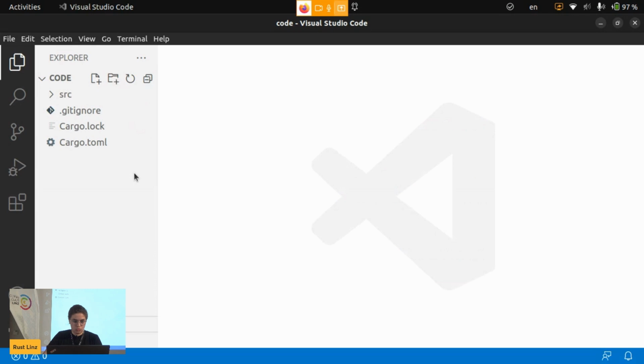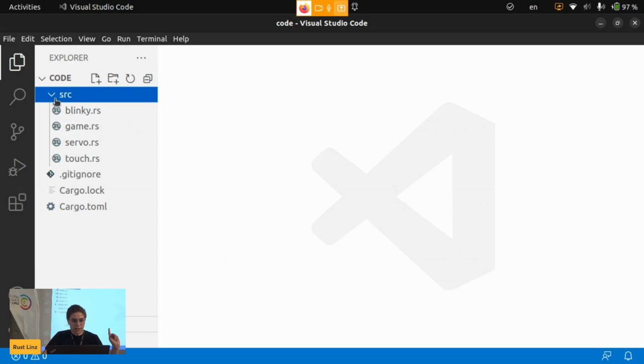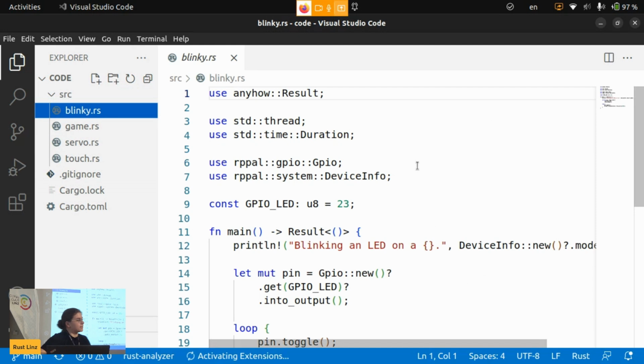So this repository is also online on GitHub together with the slides, so you can look at this if you want. I also want to include more information about the pin connection, because that's not really good right now. Feel free to ping me if you want to do this and you get stuck with this. Okay, with that being said, is this big enough? Yeah, I think so. This is basically the example from the RPPAL README, except that I replaced the dynamic error type with anyhow Result, but you don't have to worry about this.